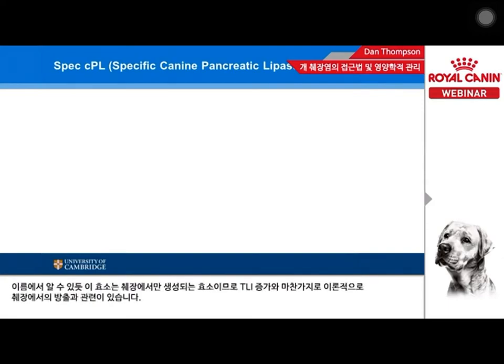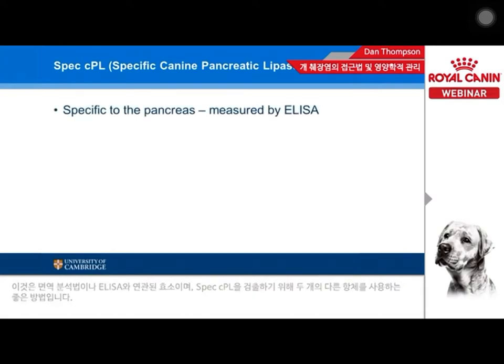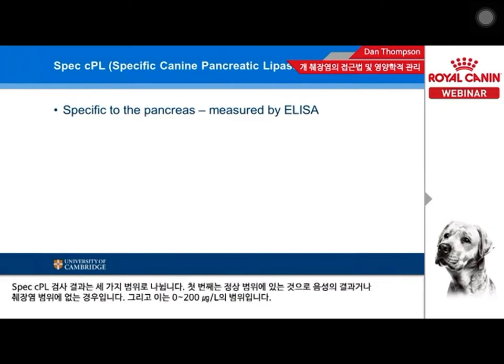As its name suggests, it is an enzyme produced only in the pancreas, and so like with TLI, increases should theoretically relate to release from the pancreas only. It's an enzyme-linked immunoassay, or ELISA, and uses two different antibodies to detect the SPEC CPL, which is all well and good. Now, SPEC CPL has three possible ranges that your result can fall into. The first is the normal reference range, so the negative or the no pancreatitis range. And this ranges from 0 to 200 micrograms per litre.